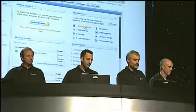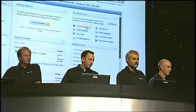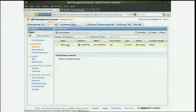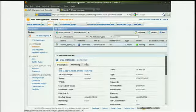Sure. So first I'm going to walk you through and show the workload we provisioned on Tuesday. And we are in front of the Amazon Management Console. And that's the workload here. And you may ask the question, how did Cloud Manager make a decision to provision this workload into the public Amazon cloud versus into the private cloud that Acme has? How did it decide to put it in the cloud versus someplace else?